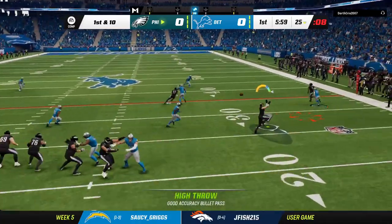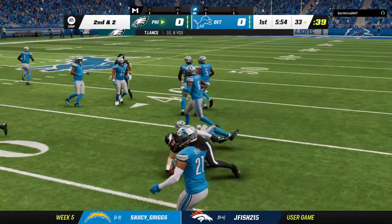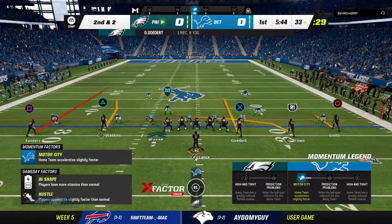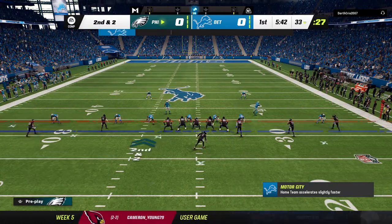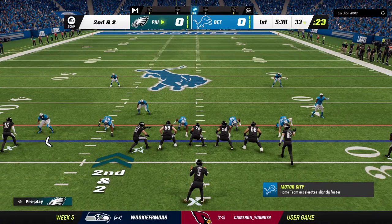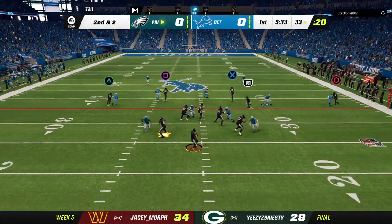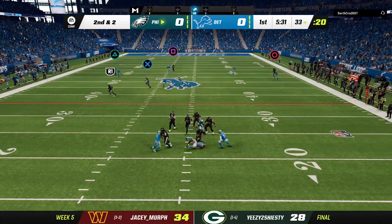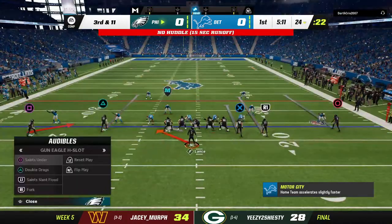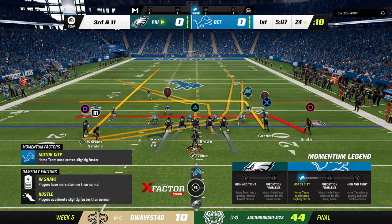Lance going to put it up right away. He finds his tight end, Goddard. That's complete. And he's upended at the 33 following a good pickup of 8. To throw again on second down, Lance. And the Lions pressure too strong. Down he goes. Little trouble thus far in the opening drive as they come up on a 3rd and 11.